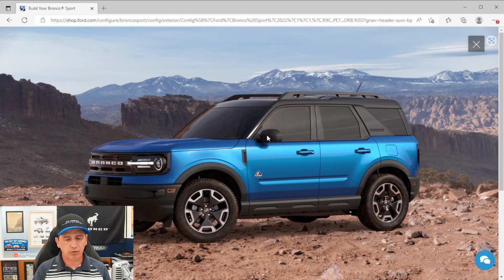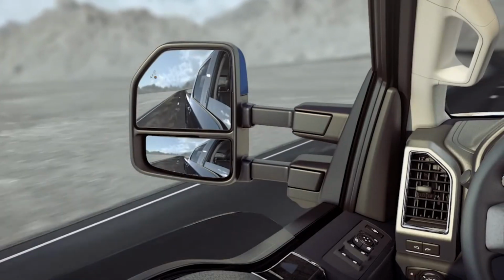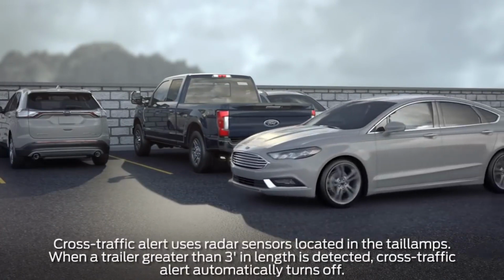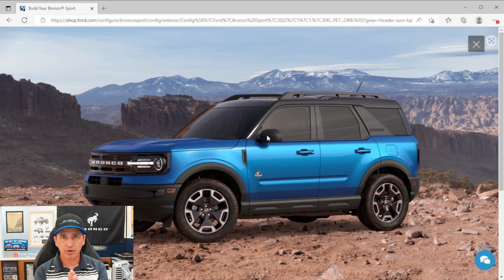You will get BLIS with cross traffic alert. So that's a blind spot information system. So if there's someone in your blind spot, it's going to light in the corner of that mirror and let you know it's not safe to go in that lane at that time. And as you're backing up, what we call cross traffic would be somebody that crosses behind you. It'll alert you and use those same sensors. So if someone's going to cross your path, you may not see them because you're backing up, looking at the rear view camera. You may not see them over there in those blind spots there. It's going to alert you and let you know that someone's back there, and let you know which way they're coming from if you look at your productivity screen or in those side view mirrors. Of course, a lot of sensors too that let you know that there's someone back there.